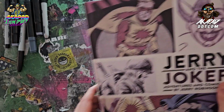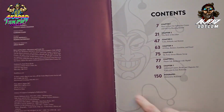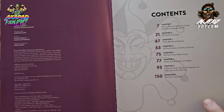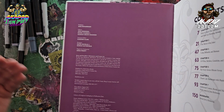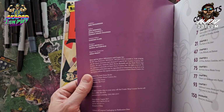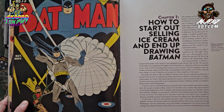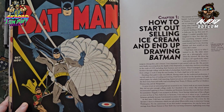They're showcasing essentially a vector artwork, a vector art trace of what he says is the first Joker drawing. We're not commenting on that. Inside left credit or indicia page is purple. It's perfect. That's our boy. Chapter 1. How to start out selling ice cream and end up drawing Batman.